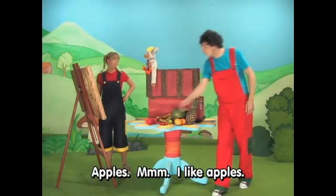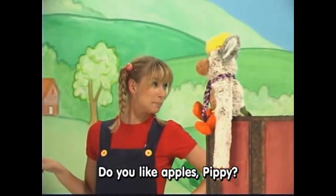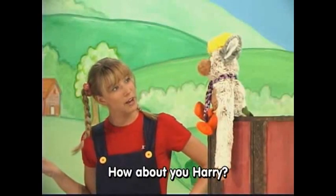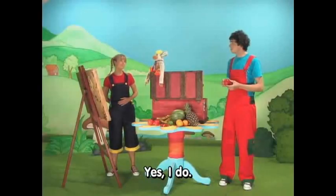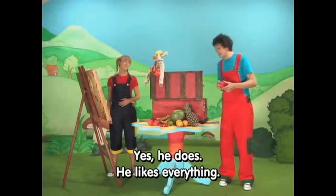Apples. I like apples. Do you like apples, Pippi? Sure, I like apples. How about you, Harry? Do you like apples? Yes, I do. Yes, he does. He likes everything.